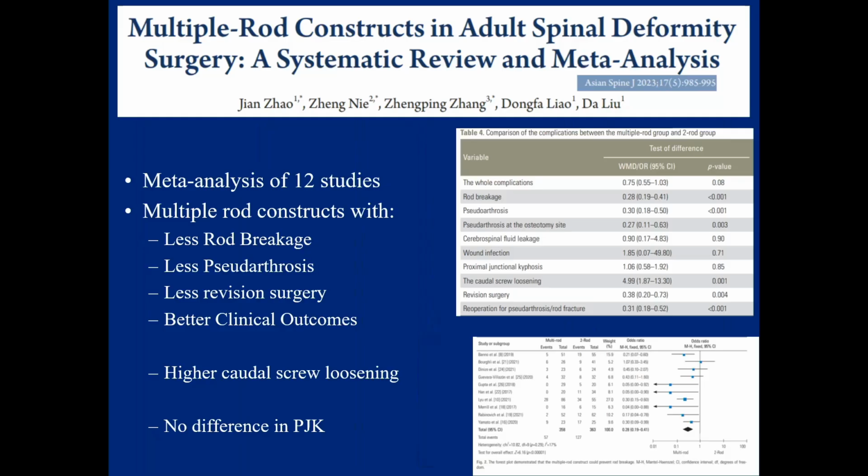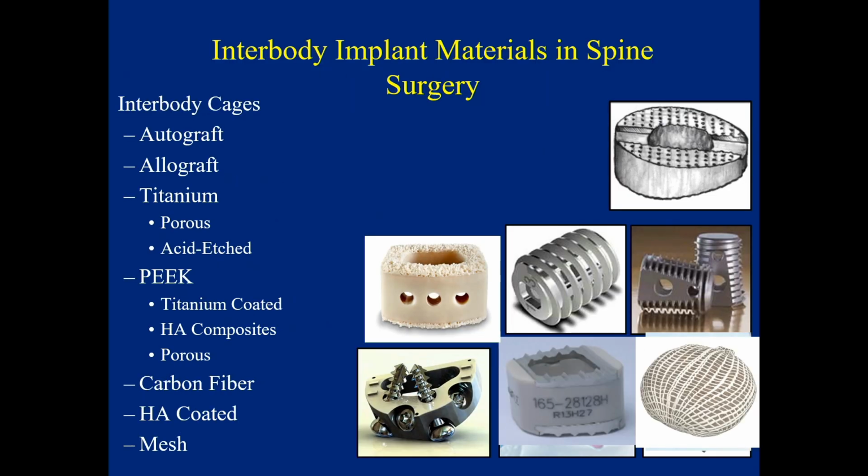And this meta-analysis suggests that at least in our early experience with multiple rods, this results in less rod breakage, less pseudoarthrosis, less revision surgery, and actually better clinical outcomes. There is some concern about higher caudal screw loosening, and importantly, so far, no difference in PJK rates.